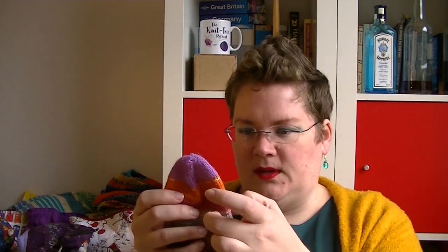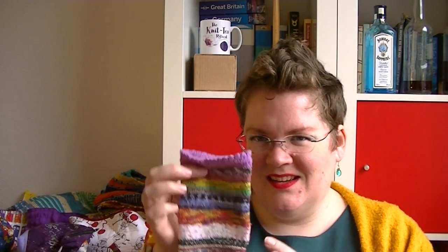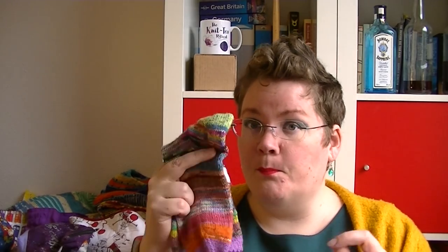But I think there are 18 segments, so that would be like 36 ends per sock. 72 ends to weave in, people? No, not gonna happen with me. Then I would just leave them in and felt them as I wear them. So yeah, it was a good thing I did that immediately.